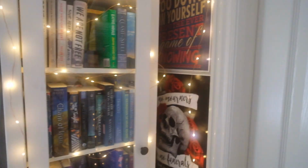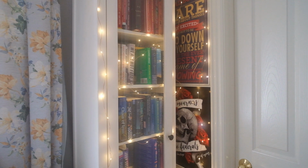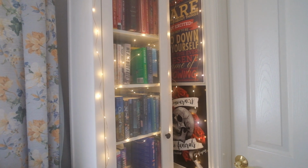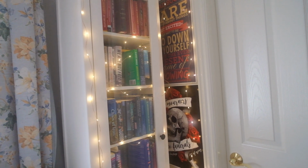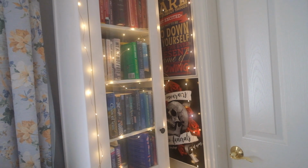I have some more things cluttered on the ground everywhere, so even though it looks like okay eye level, there's a lot of stuff. In this corner, we have two more posters. The bottom one is a quote from Six of Crows, and the top is a quote from Nerdfighteria. I believe John or Hank Green said that quote.